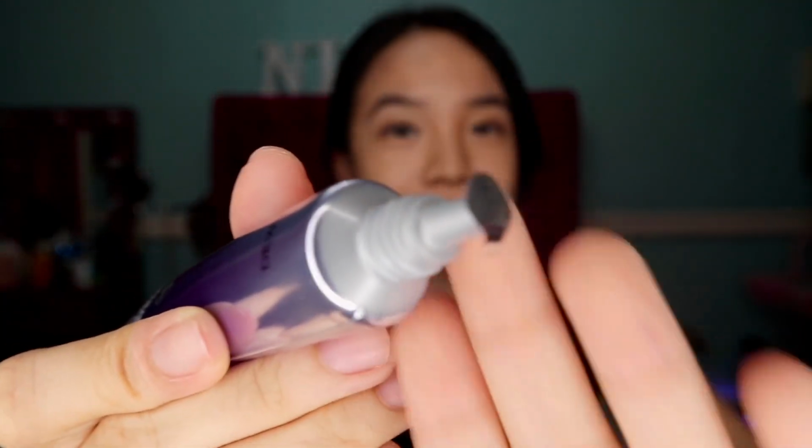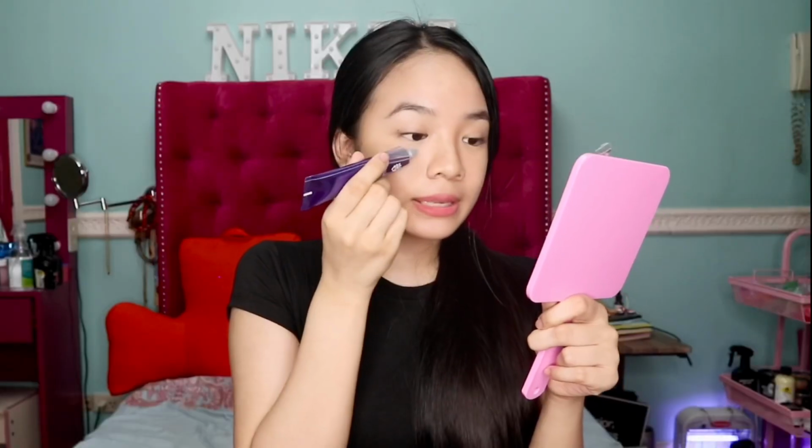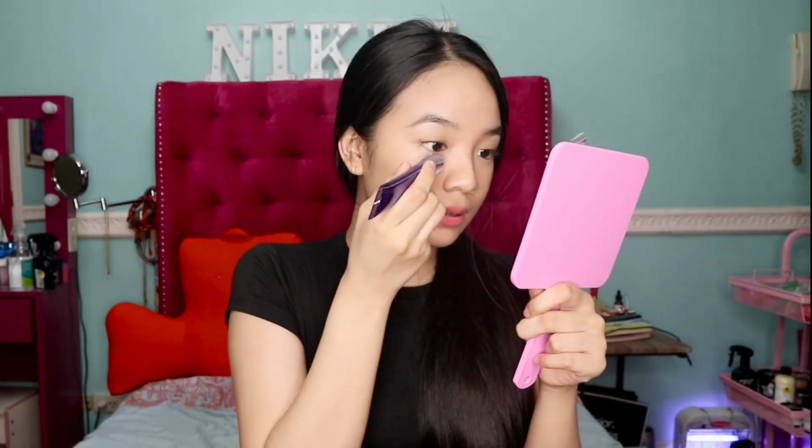Here's the tip. Just apply this under the eyes for your eye bags. See that? You don't spread it first, you have to wait for 24 seconds. So I'm just gonna wait for 24 seconds and after that, that's the time you tap it. The 24 seconds have passed already, so just gonna tap it gently. You see my ring finger? Just tap it gently. Okay, so as you can see, I'm done applying the eye cream.